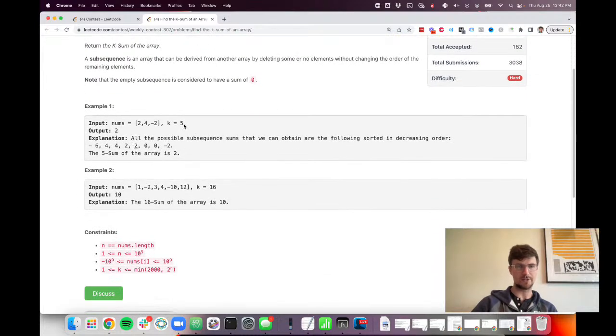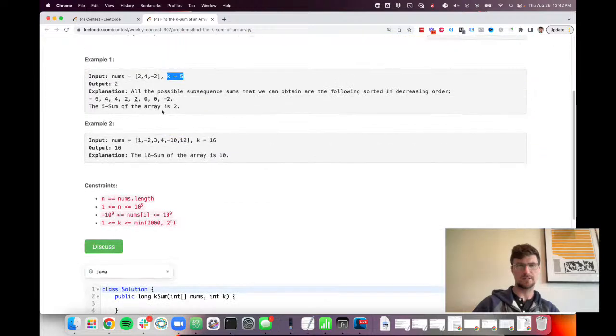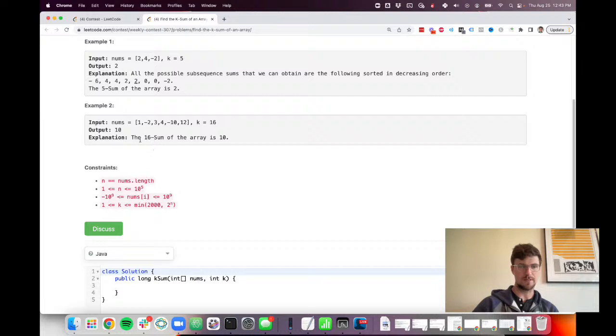All right, so let's try and understand what's actually happening here. Our nums is equal to this, k is equal to 5. They're including this dash here for some reason, which made me think this was -6, and I was really confused. So, okay, we could get 2, 4, we could get 4, all of 4, -2, 2 would be this. We could get just 2, we could get 4, -2, and yeah, this is the 5th largest one.